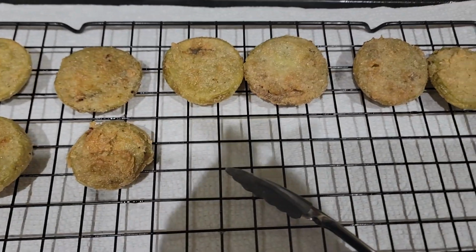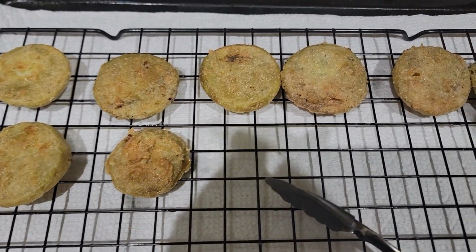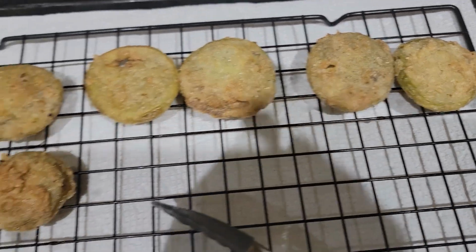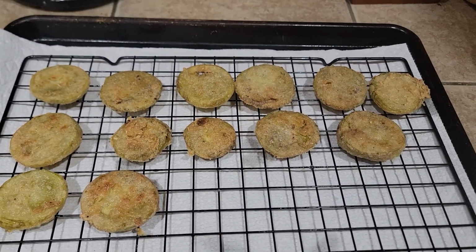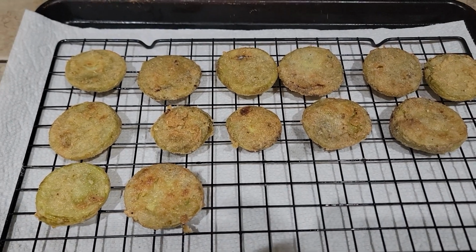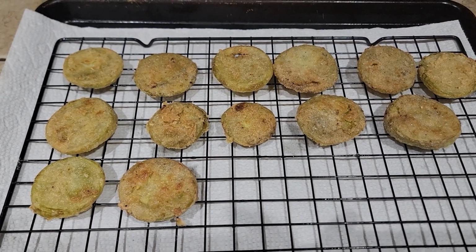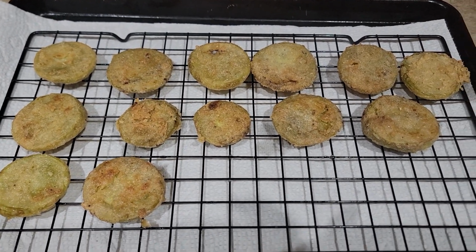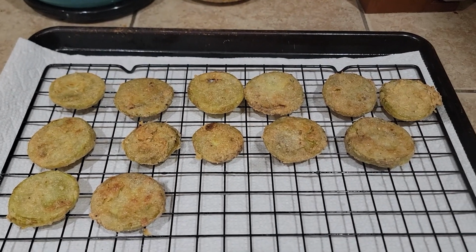So look at this so far, it looks so good. Fried green tomatoes. Okay, that's the first batch. It looks good. This is the first batch. It looks so good. Smells divine. Smells so good. Love it. We're gonna go ahead and finish the rest.